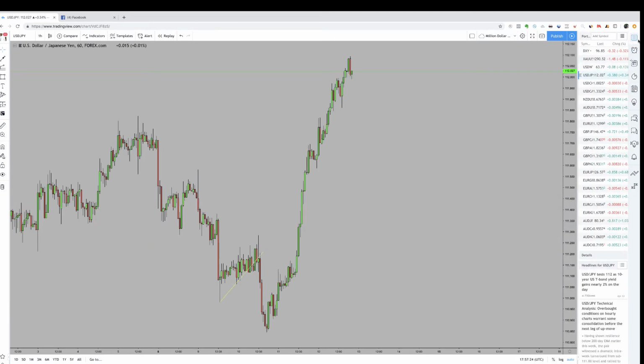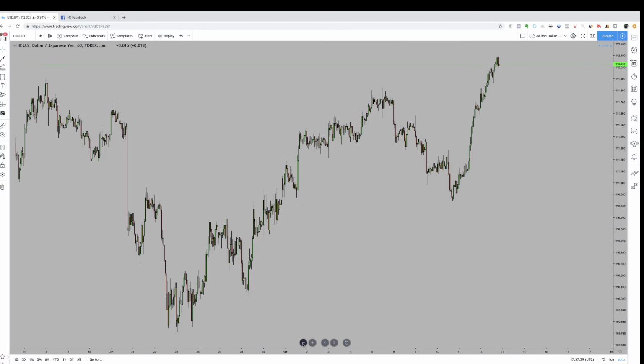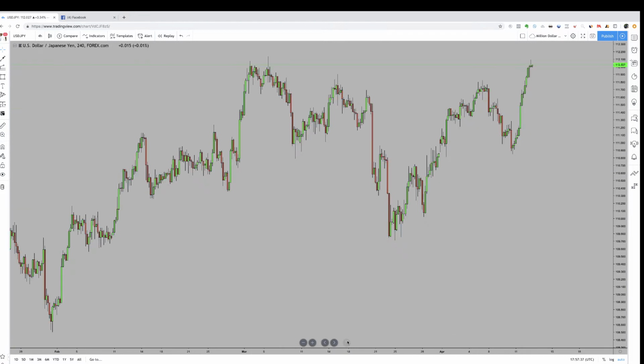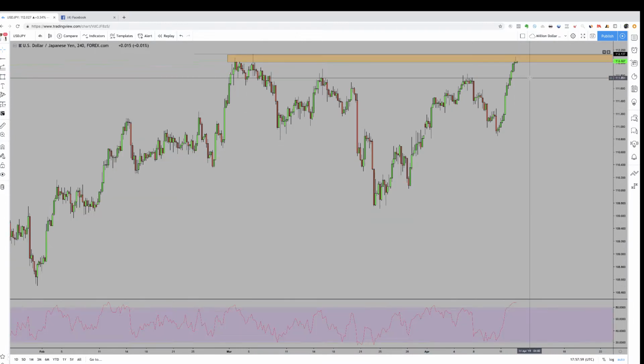Let's jump down to dollar yen. Dollar yen is on a huge bullish uptrend. Let's go back down to the 4-hour. Let's see. We are at some strong support. See if we tapped it yet. We haven't quite tapped it. We have some strong support. Supply area up in here. You see, we're already kind of forming some dojis.